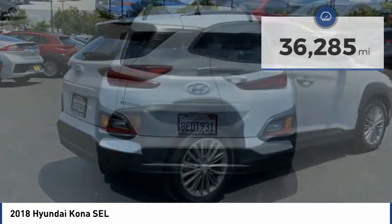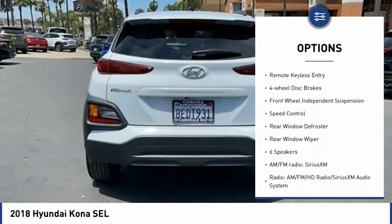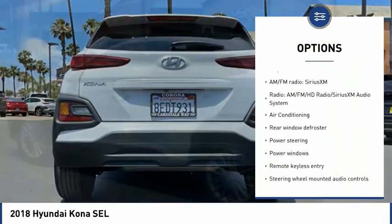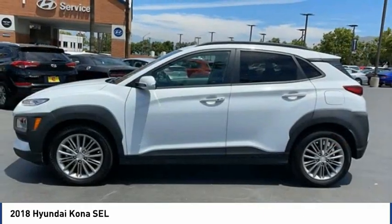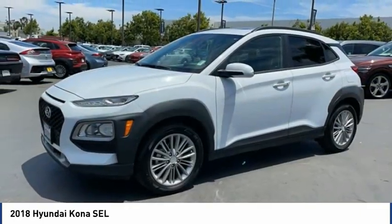Here are some of this vehicle's great options: electronic stability control, alloy wheels, brake assist, traction control, remote keyless entry, four-wheel disc brakes, front-wheel independent suspension, speed control, rear window defroster, rear window wiper. Your new ride is just a phone call away.